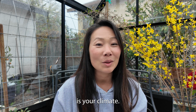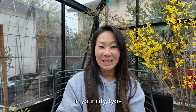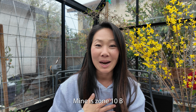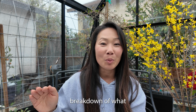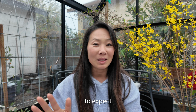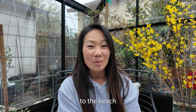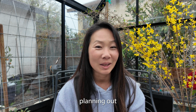Another thing to consider is your climate. Do you know your grow zone? If not, go to Google. Type in your city, type in USDA grow zone. It should give you a number and a letter. Mine is zone 10B, and that zone will give you a high-level breakdown of what to expect throughout the season. I am in zone 10B, but I'm also really close to the beach, about a mile from the beach, so I have a coastal microclimate.